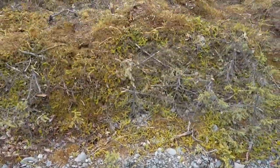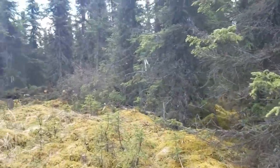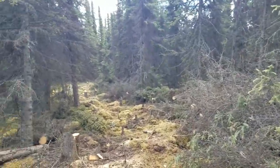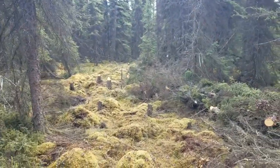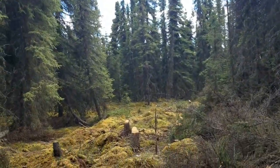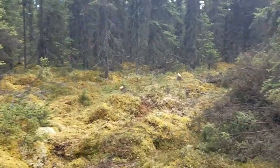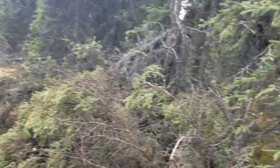And all this, I'm on the road right here, cut it all back. We got all the trees tossed to the side over here, kind of making out the path. As you can see, I got quite a bit cut through the other day. Big old pile of brush.